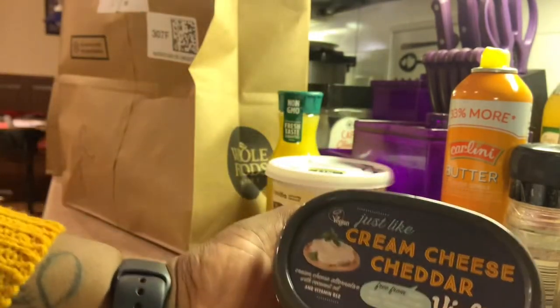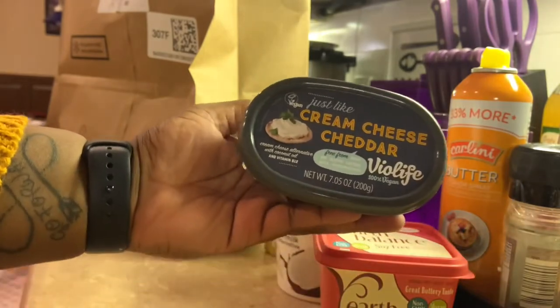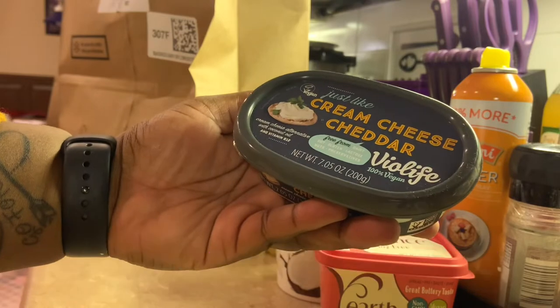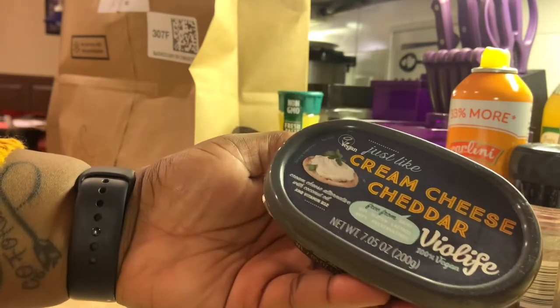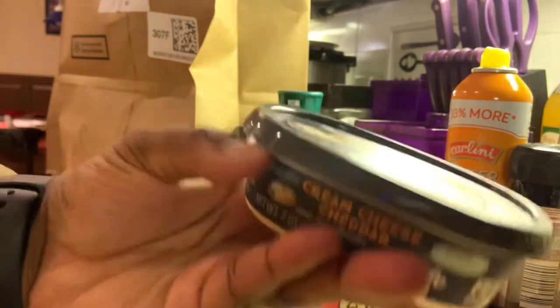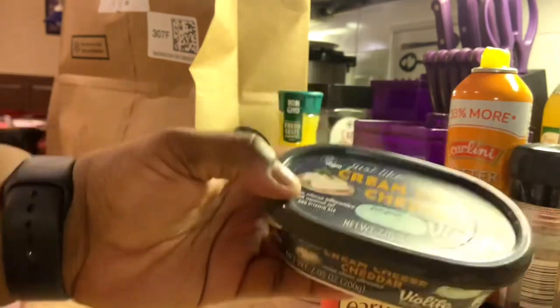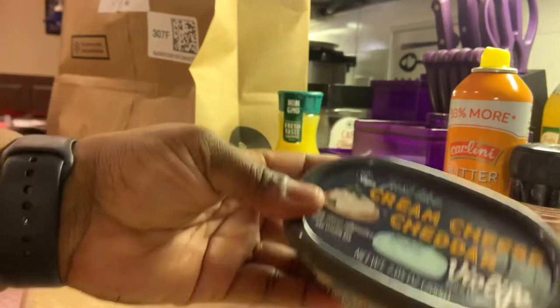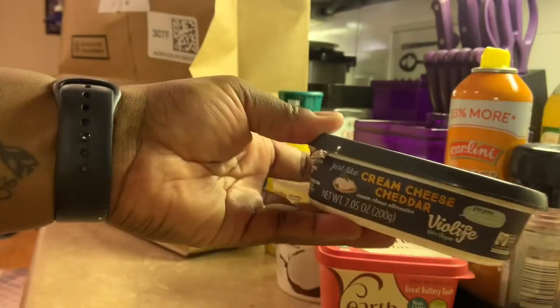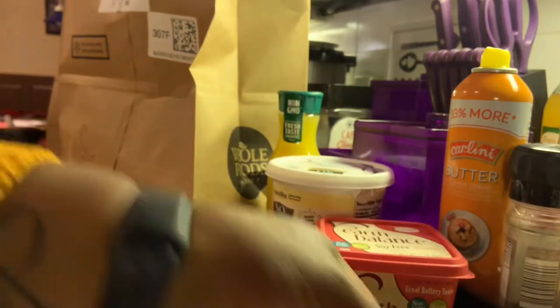And just like cream cheese, this is the cheddar flavor from Biolife. Biolife, 100% vegan, says so right there on the label. See, folks? You gotta have some kind of stuff that mimics cheese from time to time because I do wanna make some spaghetti squash casserole tonight and it requires a couple different cheeses. So I have this.